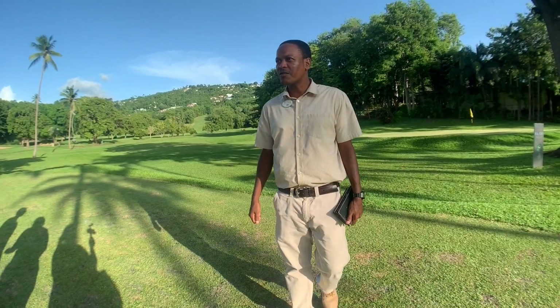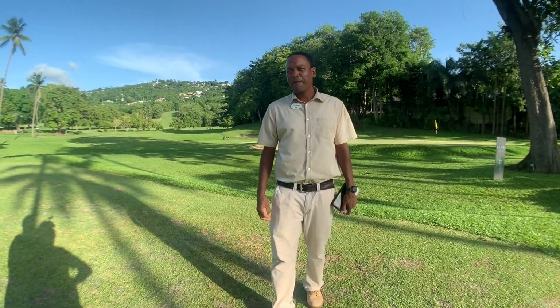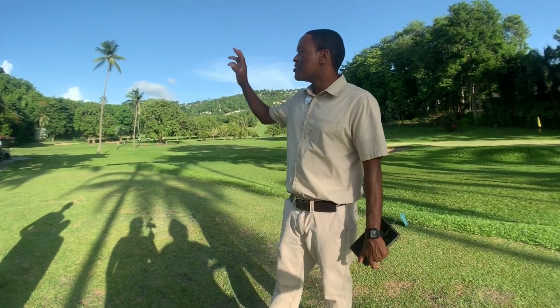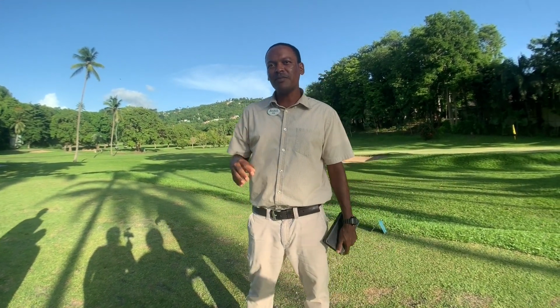And those 2 golf courses, we have one over here. We have another one 25 minutes away. Now our opening hours are between 7 and 6. Your first tee off is at 7, the last one will be at 4. The average round of golf will take 2 hours. Like I said, we have 2 golf courses. Playing a round of golf over here will take 2 hours. The other golf course will take 4 hours.